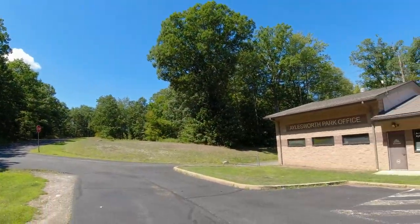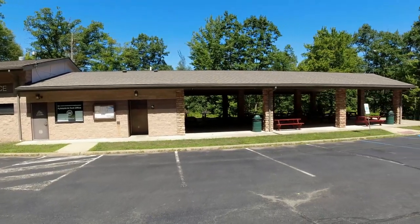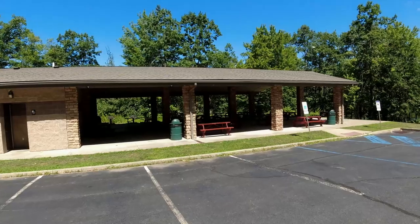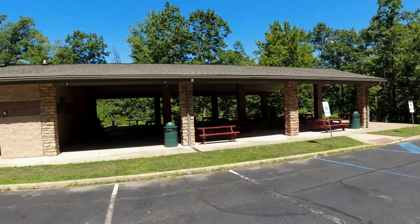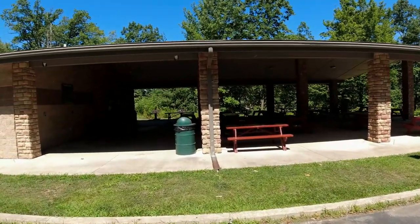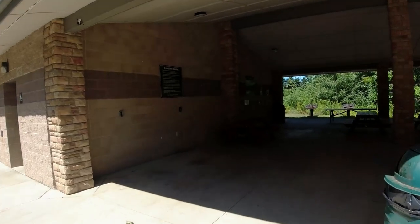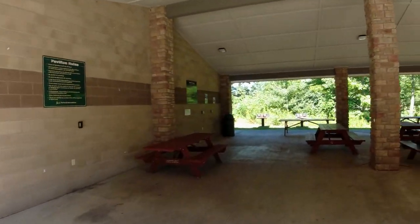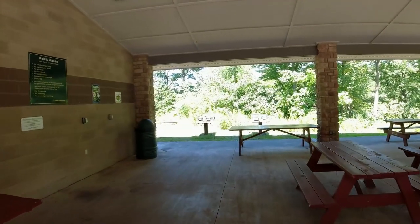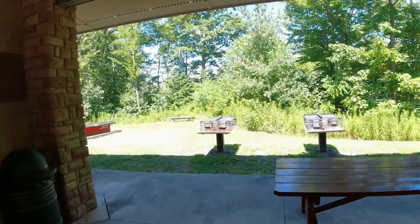So we're now down here at what is known as Aylesworth Park Office. It's also where you're going to find the covered pavilion. Now it is available for public use, but with reservation only. And it can hold up to 150 people. And the great thing about it is that there's plenty of picnic tables. There are clean restrooms. There's electricity. And if we look through the far side here, there's actually charcoal grills. So you could easily have a little party here, or just a cookout.